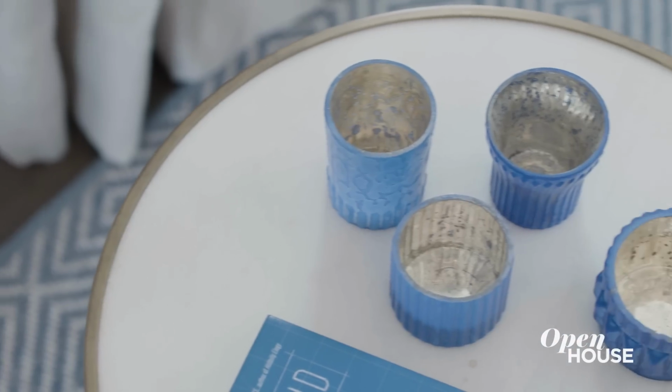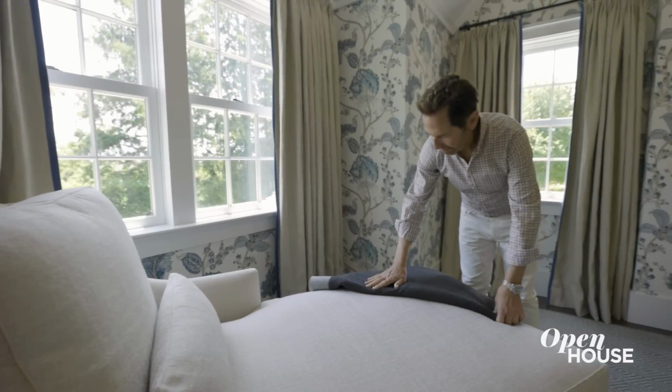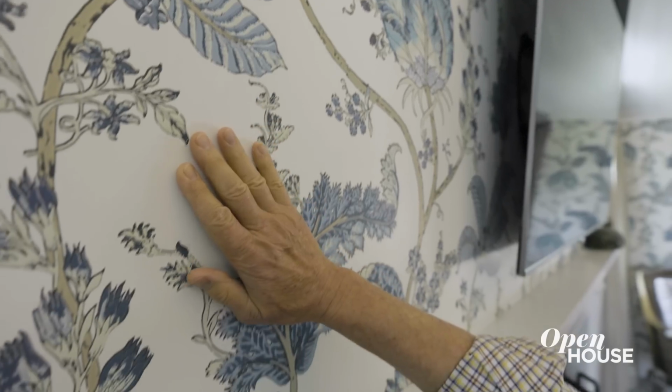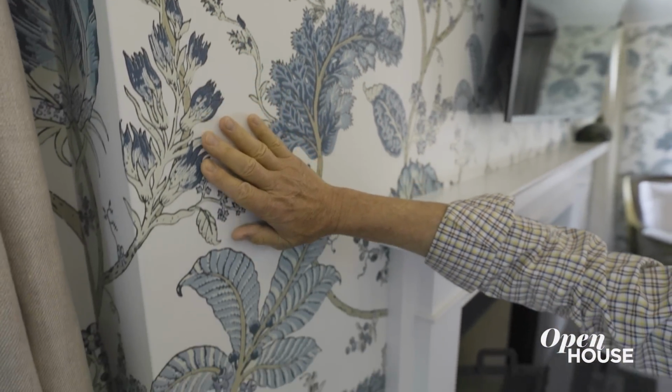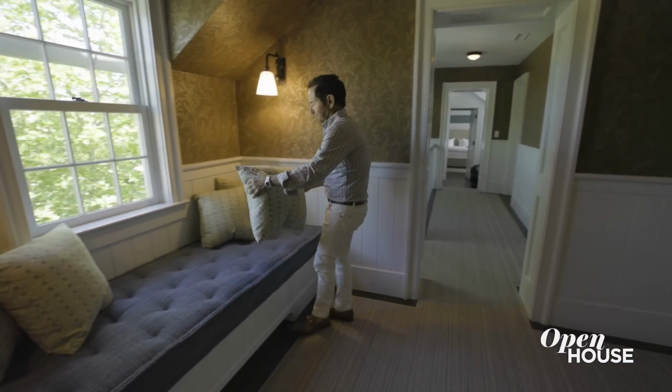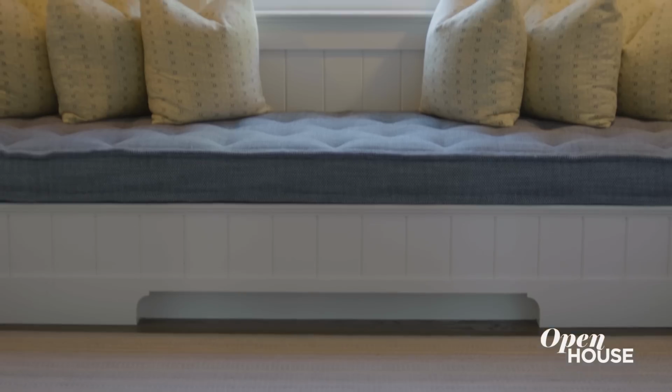Of course, the blue and white theme is continued in the primary bedroom too. You can see it in the wallpaper, the bedding, and the rug. The patterned wallpaper was a bit of a stretch for the clients, but the room needed it to make it more interesting and inviting. Right outside the primary bedroom, I added a reading nook. It's a perfect place to cuddle up with a book.